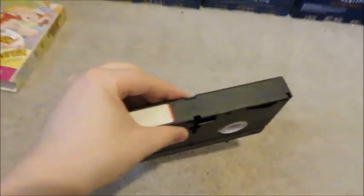Looks like it says the 10th week of 1992. Yeah, 10th week of 1992, I think it says. Here's the barcode. Here's what the barcode looks like on this tape.